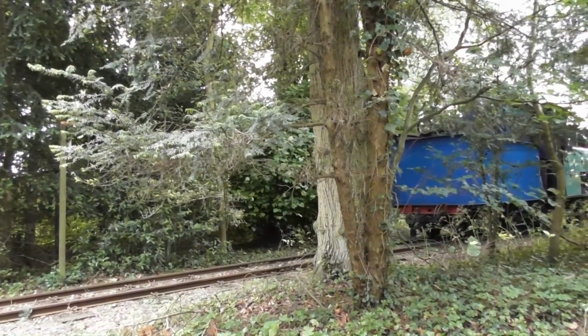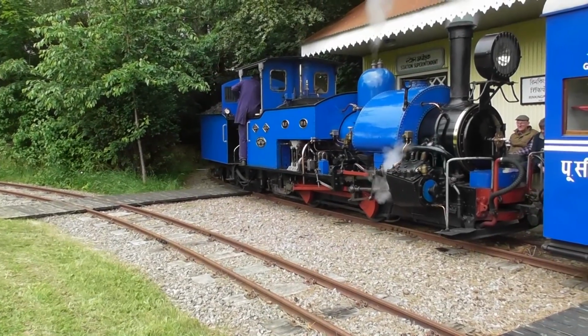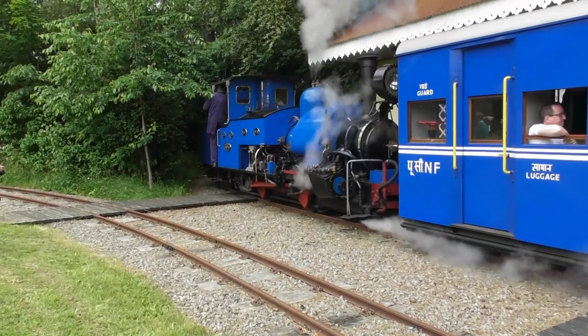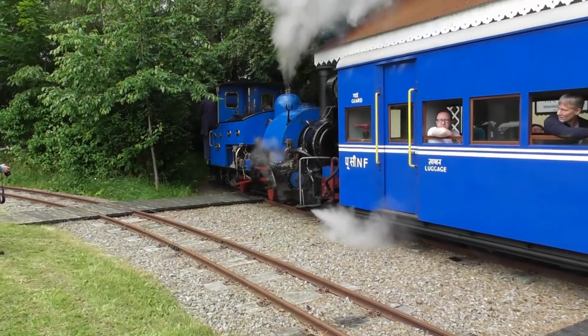And after her rescue mission, with her being coupled up that way round, she then did a few circuits running tender first.